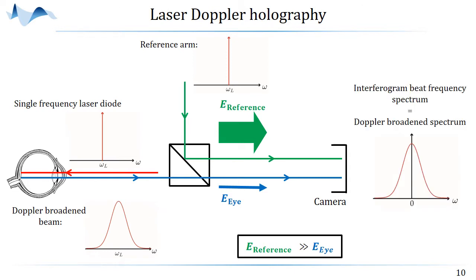And again, because you're making interference, the beat frequency spectrum on the camera is centered on the zero frequency instead of on the omega L laser optical frequency.